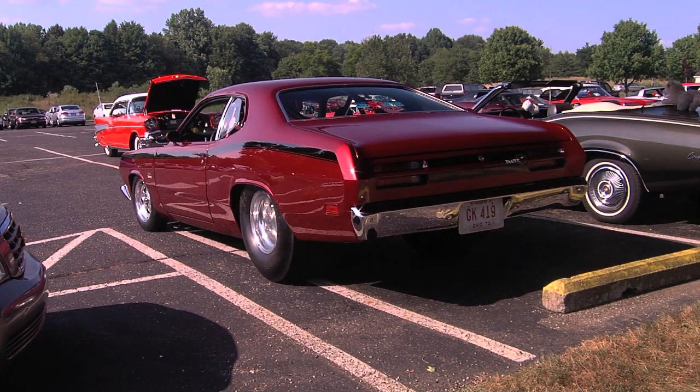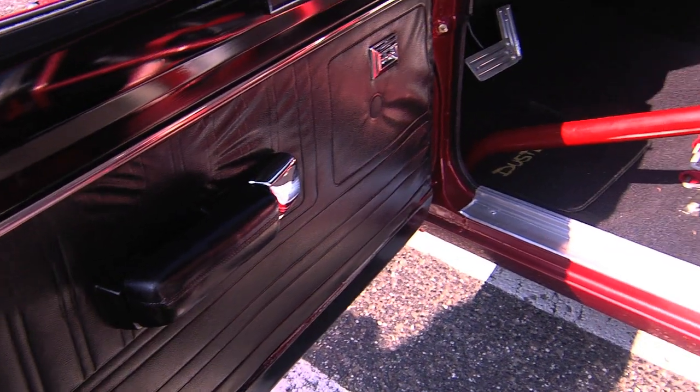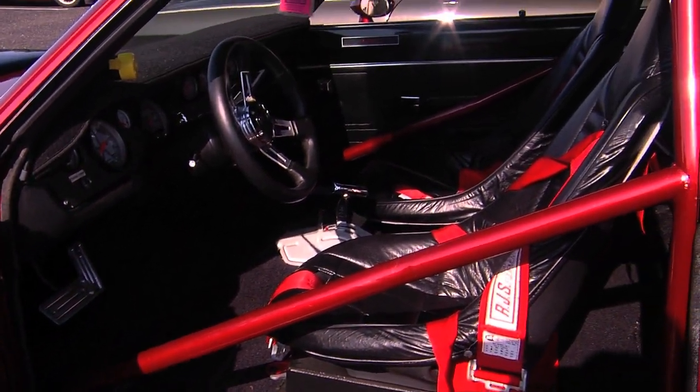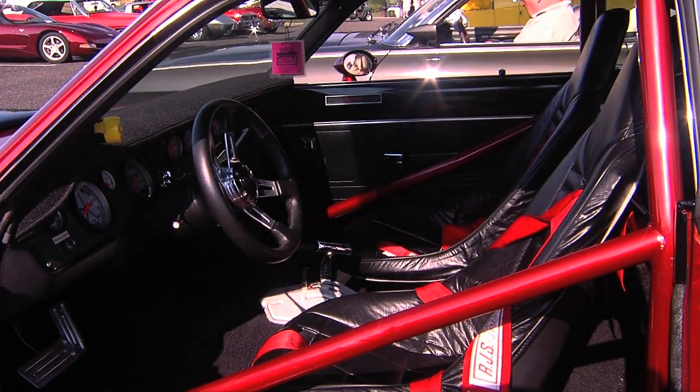And how long has it been restored? The way I like it, the way you see it now, probably about 8 years. Well, that's nice. You look inside, it looks drag car. Thanks, it doesn't look street car. I like to take it to the track when I can.